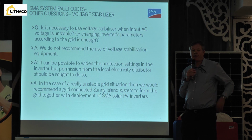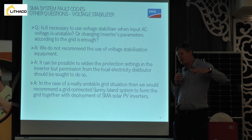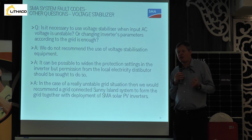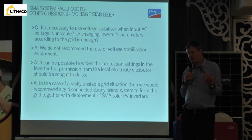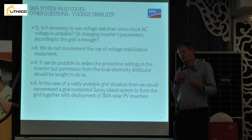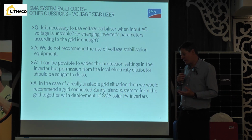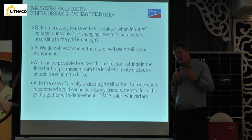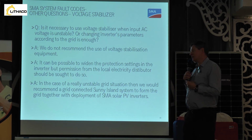If you have a really unstable grid, so if you're in a situation whereby the grid voltage is really unstable and it's outside the range of the inverter, then we would say in this situation you could use a Sunny Island, which is a grid forming device, so it can form the grid, it can manage the voltage, it can manage the frequency, it can work with SMA solar inverters, it can also work standalone with no grid, or it can work as a grid connected device. But this is the kind of thing you could use if the grid is really unstable.